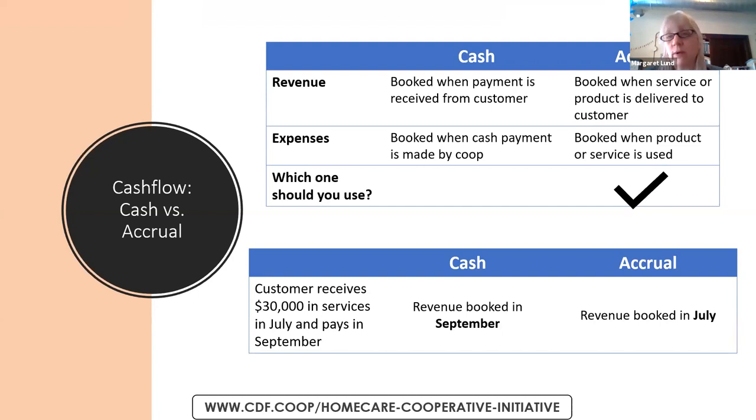And so that's where accrual really helps you, because it says, what did you earn, as opposed to when the cash came in. And when the cash came in, I'm not saying that's not important, but that's a different discussion. That's your cash flow discussion about, wow, we're earning all this money, but we're not getting paid in a timely way. What are we going to do about that? That's a different important discussion.